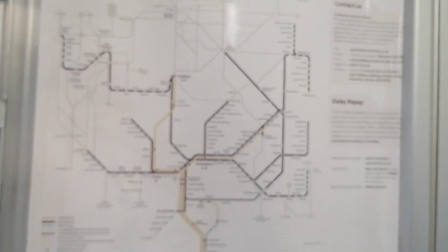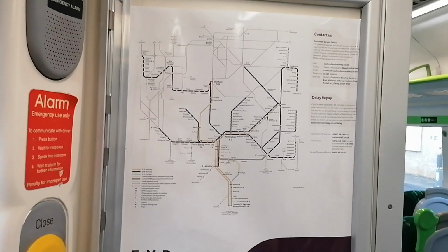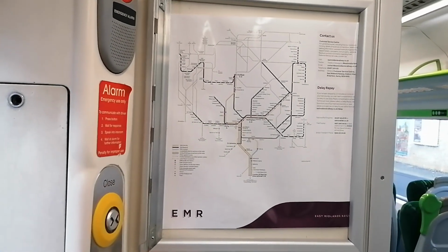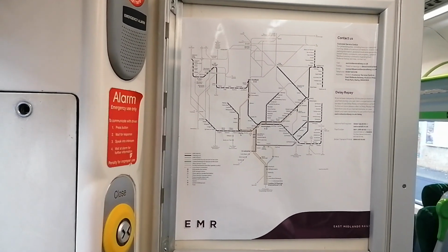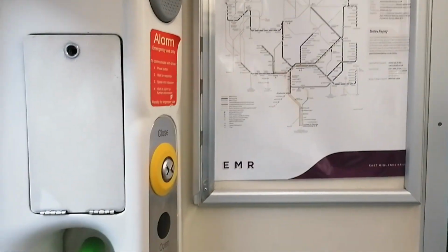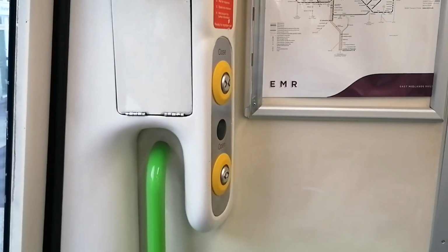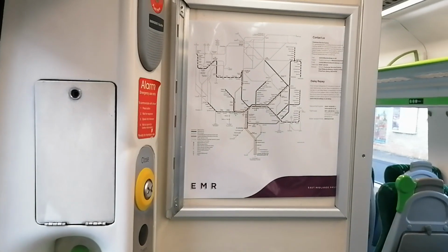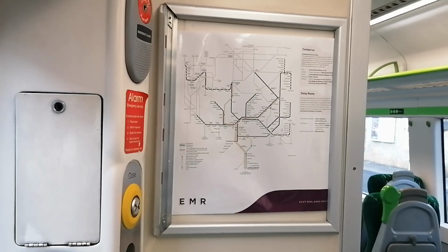So that's the network map of East Midlands Railway. So that's just showing you the train route on the map of where we need to go and where we need to be. And I think we might be just about ready to be going for departure from here at Market Rasen in the next 30 seconds from now.